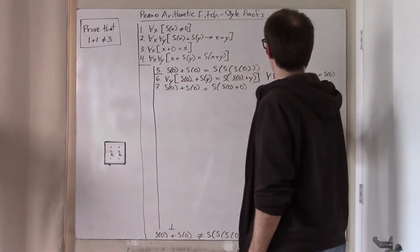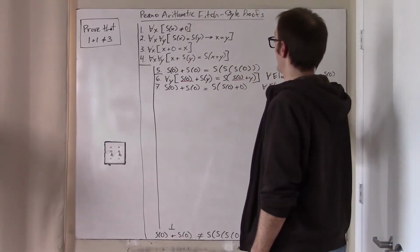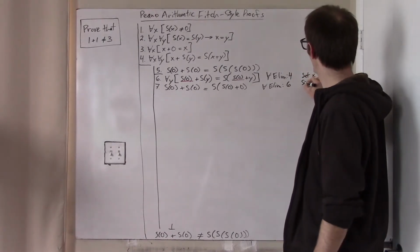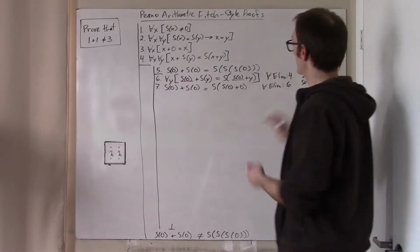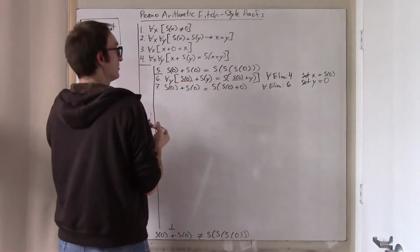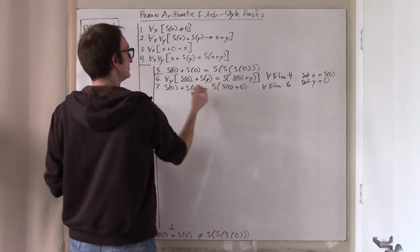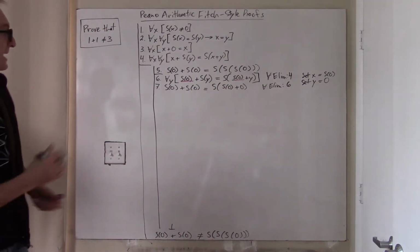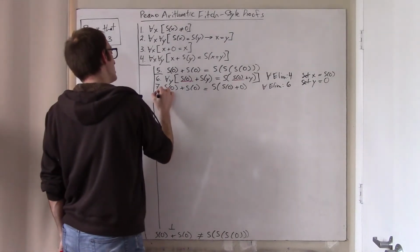So this is universal elim 6. And what did I do? I set y equal to 0. I think that is hopefully pretty clear, and I don't think I need these color underlines anymore. You just have to figure it out. Okay, and now what?